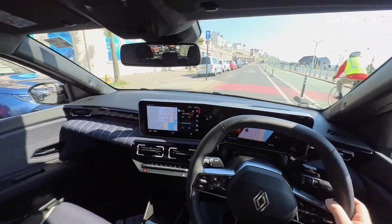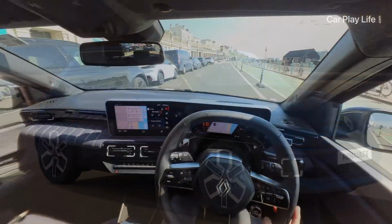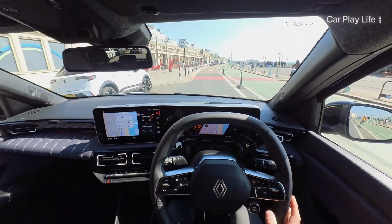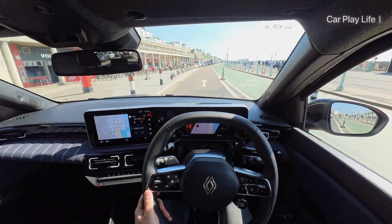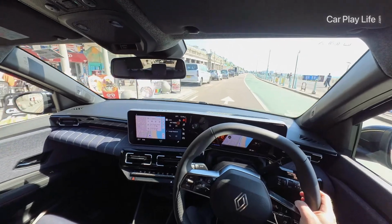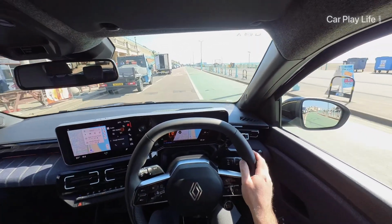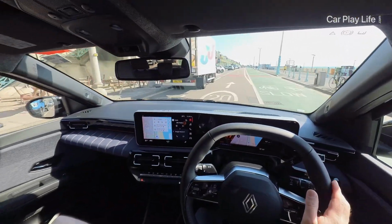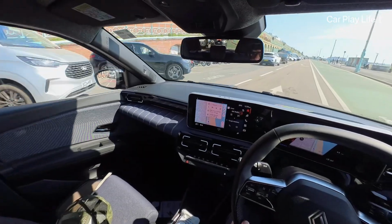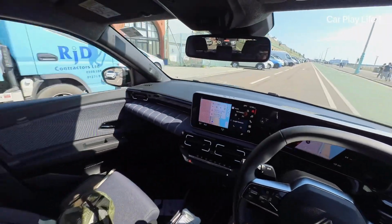So we are in the Renault 5, and this is our 4th out of 5 test drives today at the Charge event in Brighton. I've racked my seat height up a little bit. I like to be a bit higher than normal. Very little visibility in the rear. I would be tempted to take those rear headrests out. Good visibility in the mirrors though, and I think I can adjust. I don't know how you do that. Should have done that when I launched.